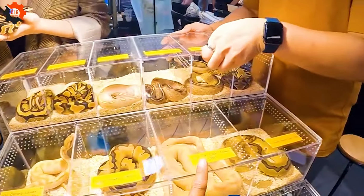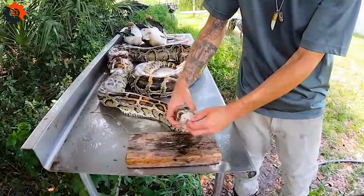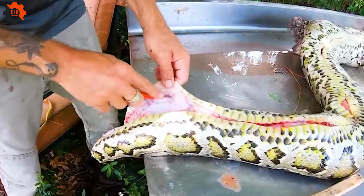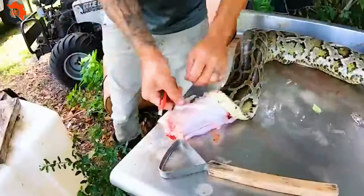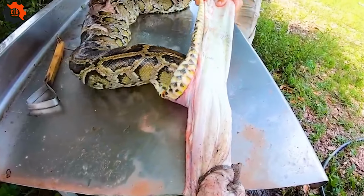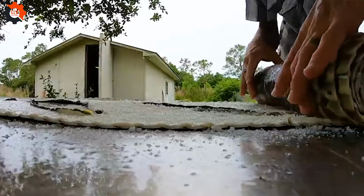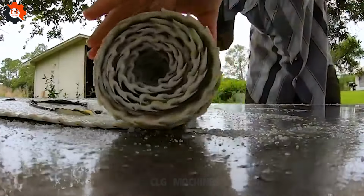Workers first remove the python's head before carefully separating the skin using a sharp knife. This precise method ensures the skin remains intact and free from tears, which would reduce its value. Clean water helps speed up the filtration process, making everything smoother and more efficient.